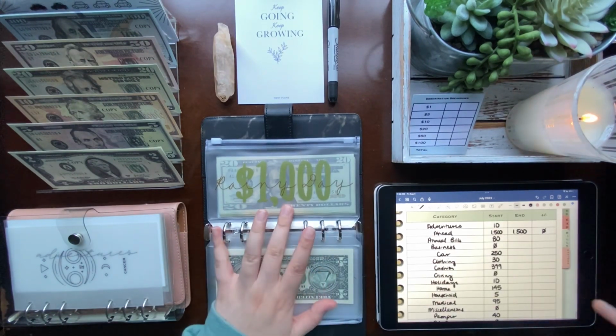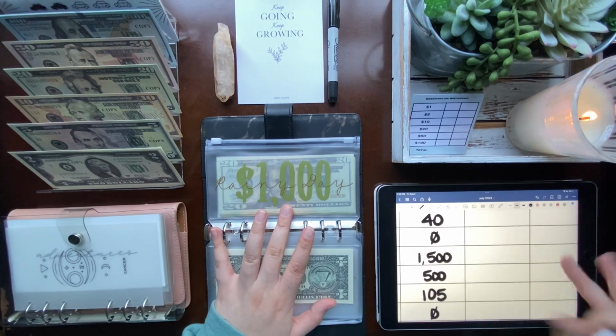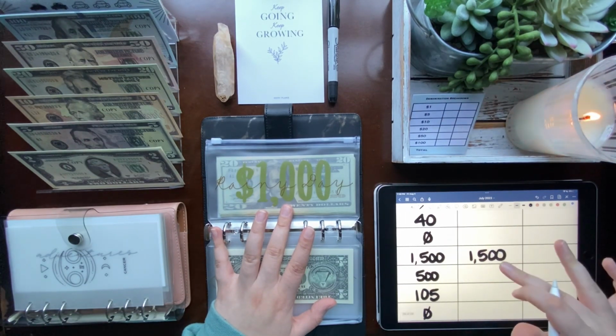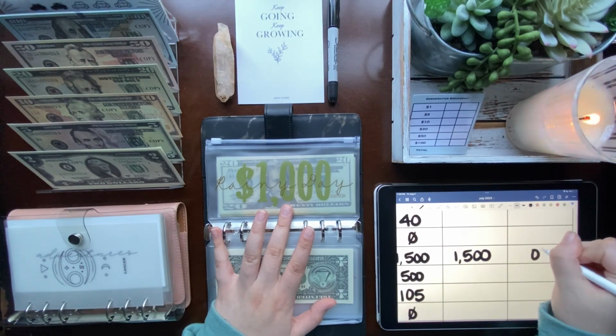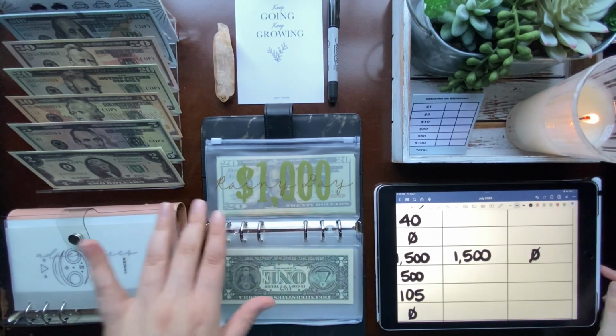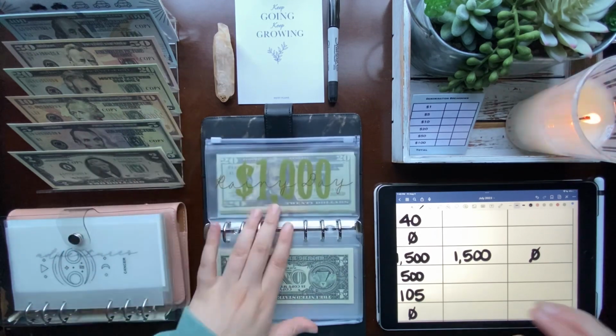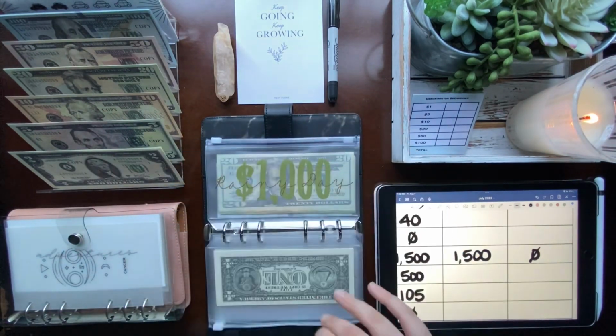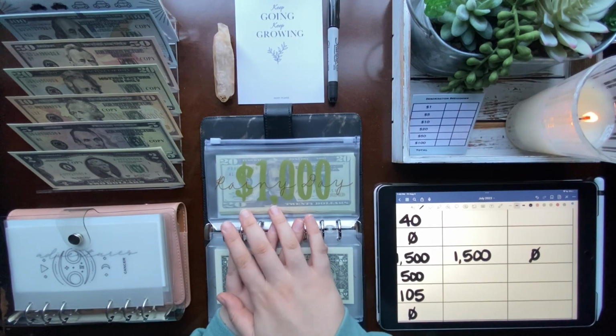Rainy day is my other, essentially half of my emergency fund. That is also all set at $1,500. So that was no change. And $500 of that I like to keep in real cash. The other $1,000, as well as the $1,500 for my head fund, are in my high yield savings account.